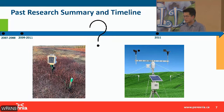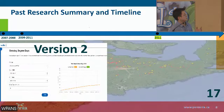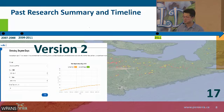Now we have, on the right-hand side here, this is very nice. You have a solar panel, you have all kinds of sensors here, and it allows you to upload the data to the cloud, and you can access the data every 15 minutes from your phone or from your computer. So this really gives us a very good starting point and some encouragement for us to continue this research and to see how this can better fit into your management program.